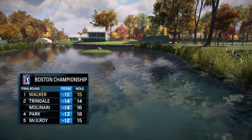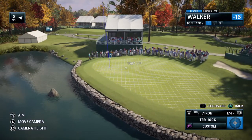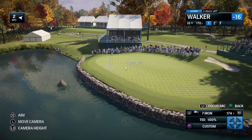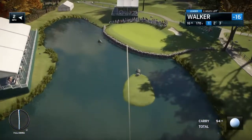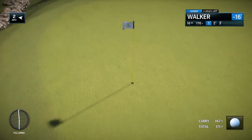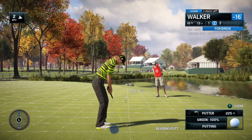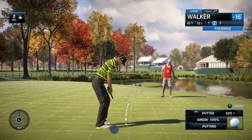Here we are at the 16th now, looking at just over 160 yards. You can sense the fear, can't you? Oh, this is straight at it. It's a really good line. No problems there. Really good approach shot. And now, good look at birdie. This hole's been good to him. Birdie yesterday, and trying for another one today.